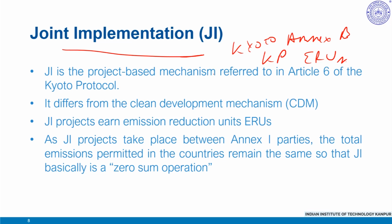Joint implementation offers parties a flexible and cost-efficient means of fulfilling a part of their Kyoto commitments, while the host party benefits from foreign investment and technology transfer. Please note here that JI is the project-based mechanism referred to in Article 6 of the Kyoto Protocol. JI stimulates investment in emission reduction projects while giving industrialized countries and economies in transition some flexibility in how they meet their emission reduction or limitation targets. JI allows industrialized countries to meet part of their required cuts in greenhouse gas emissions by paying for projects that reduce emissions in other industrialized countries.